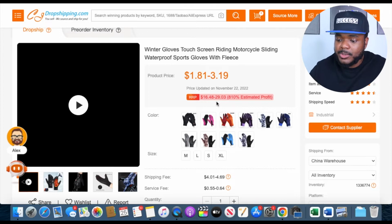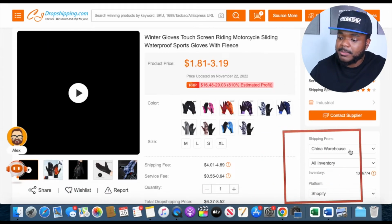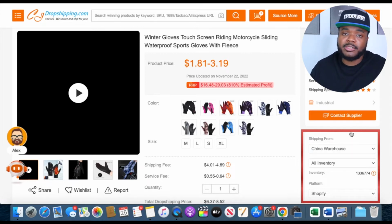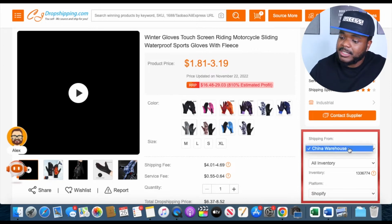One of the first things that I always tend to check is which warehouse I'm going to be able to ship it from. So in this case, the only warehouse that's available is the China warehouse. If there were other options available, for example, the US or the UK warehouse, etc., the option would have been here, but since the China one is the only one, this is the only option that we have.